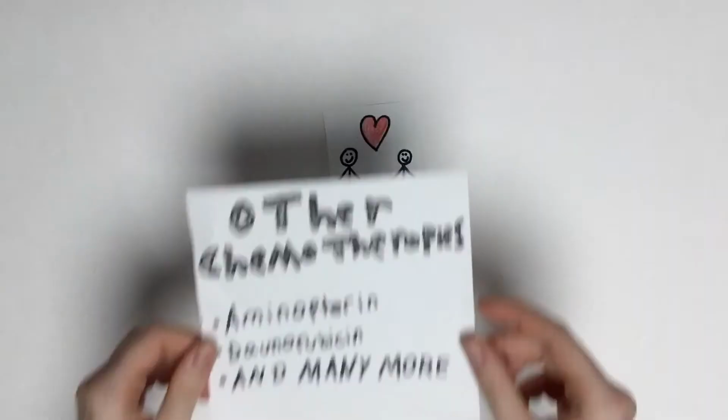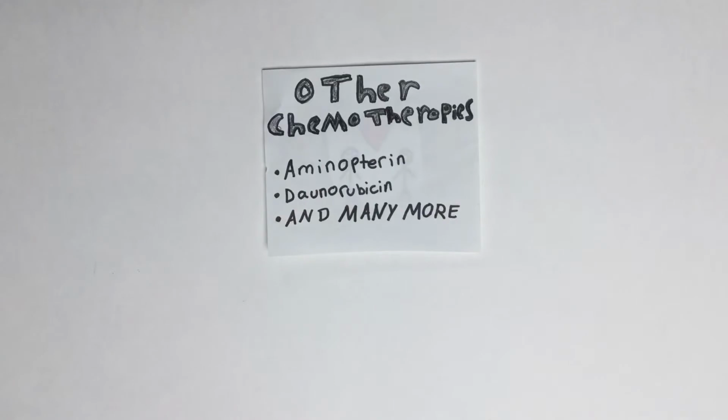This led to the rapid development of many other chemotherapies, including aminopterin, which caused huge remission in childhood leukemia, daunorubicin, which acted against a variety of solid tumors and leukemias, and other medicines that introduced new possibilities to diseases that were previously thought to be incurable. Unfortunately, it also created a new phenomenon of cancer cells developing resistance to the drugs, which is a problem that we deal with today.